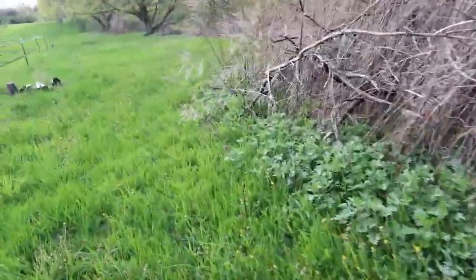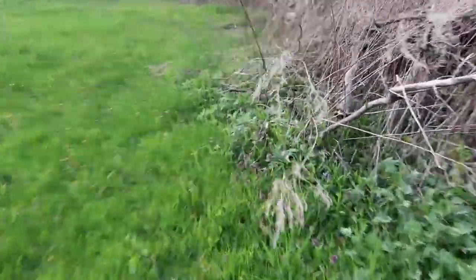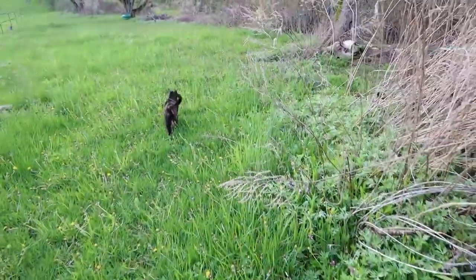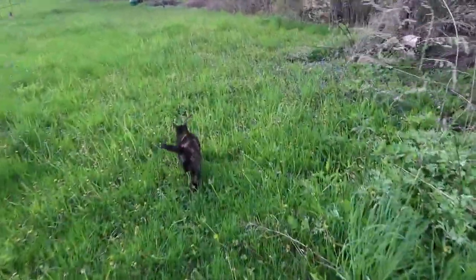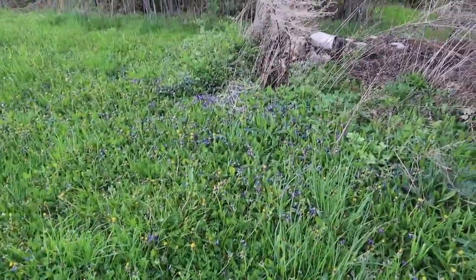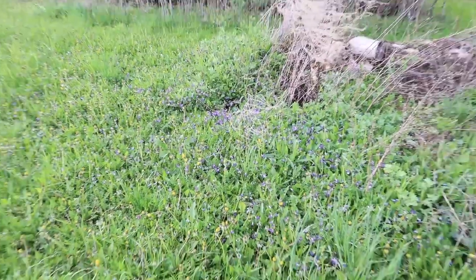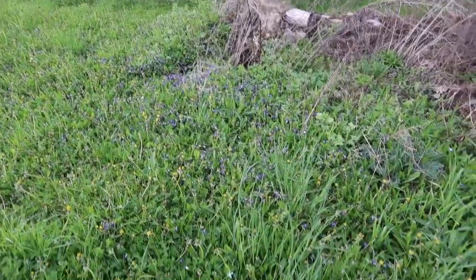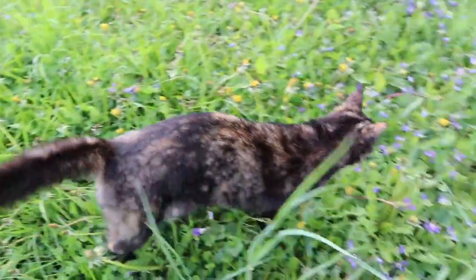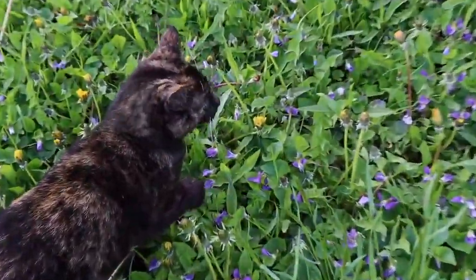So over here, we have a lot of purple dead nettle. It's pretty much all around our property. And a ton of wild violet. It loves this maple tree. And a wild basil. Only grown here at the Sunshine Farm.